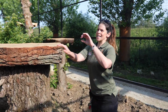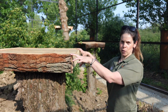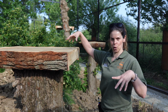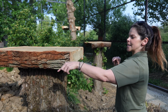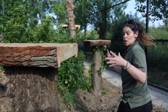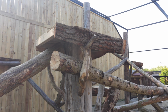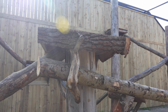What we will be adding is at least 2 beams to each platform. So if he's coming up one and she doesn't want to be around him, she can go down the other. She's not sort of cornered on a platform. So there's going to be at least 2 beams, either leading down to the floor or from one platform to another, etc. So again, we're going to go for that complexity that we've got in the smaller side as well. Lots and lots of walkways, lots of places for them to be, lots of options for where they can rest and all sorts of things like that.